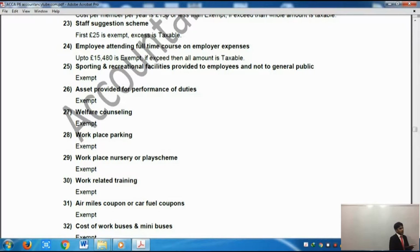Right? Number 25, it says sporting and recreational facilities provided to employees and not to general public. Now, say for example, outside the studio, there is a space where we play lawn tennis. So there is a yard where we play lawn tennis. So if it is provided to just the employees of AccountancyTube, then it will be exempt. If it is provided to general public as well as employees, then it will be taxable.